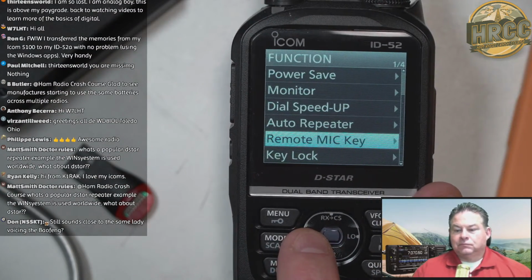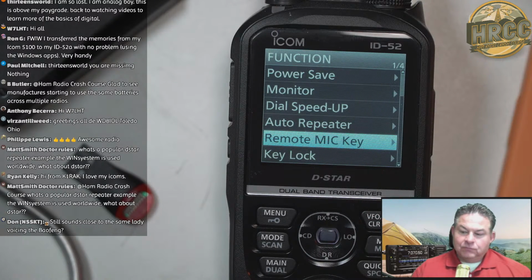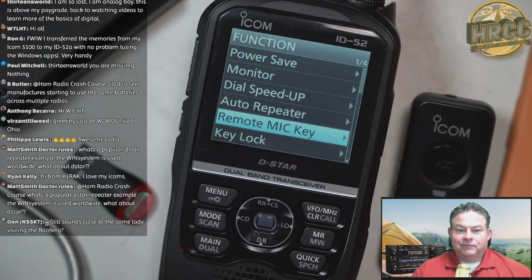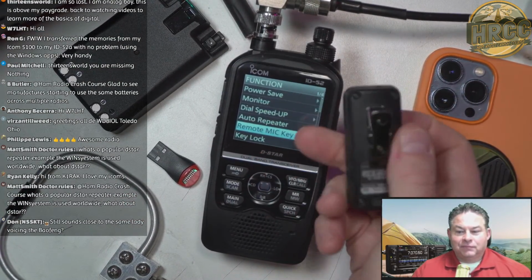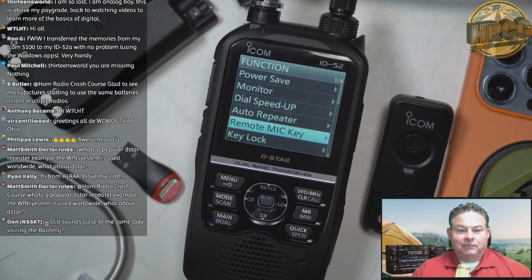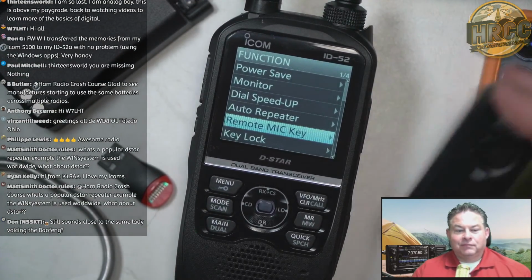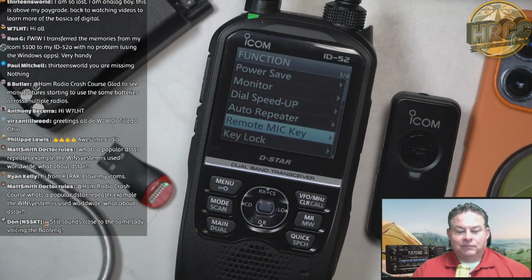Remote mic key. By the way, as a side note, I need to mention this or else I'm going to forget. This radio is fully integrated with the Bluetooth dongle. The ICOM Bluetooth dongle works with this perfectly. So if you've got earbuds or whatever, all the accessories work across. You can use this with your 705, you just have to change what it's connected to at any time. But I've been able to work between them.